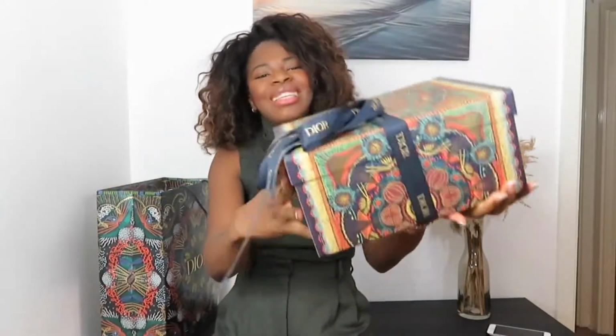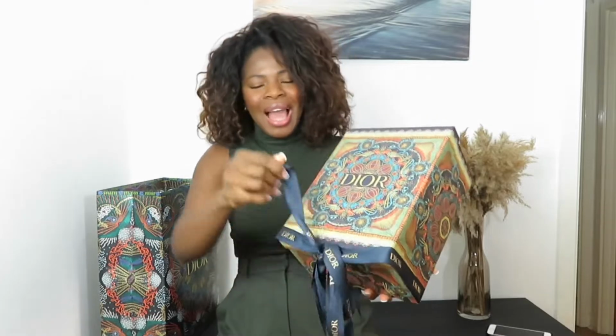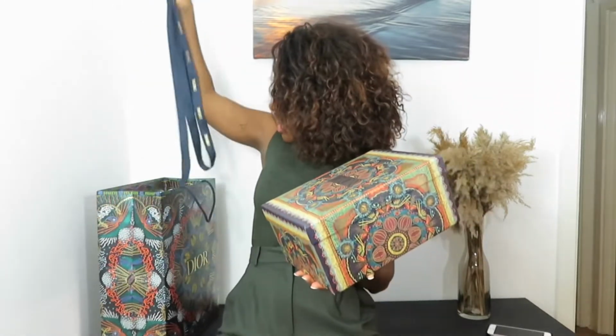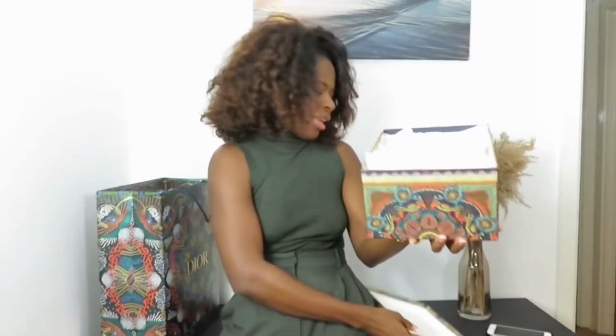And then I got this. It came in this beautiful box wrapped in the Dior ribbon, and I've already worn the bag. I've opened it, I could not wait. I actually opened it before Christmas Day because I was so excited and so surprised. So let me just show you what I've got, the Dior box and everything.